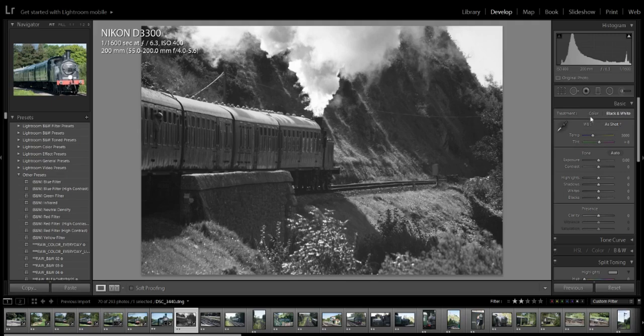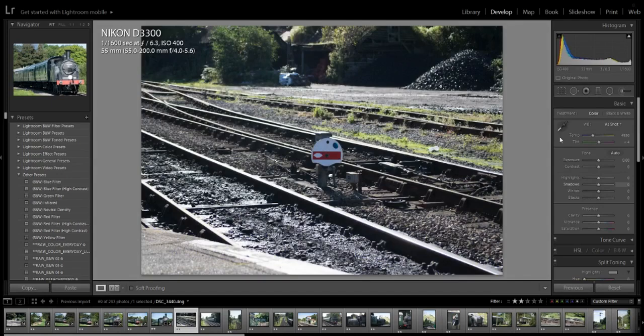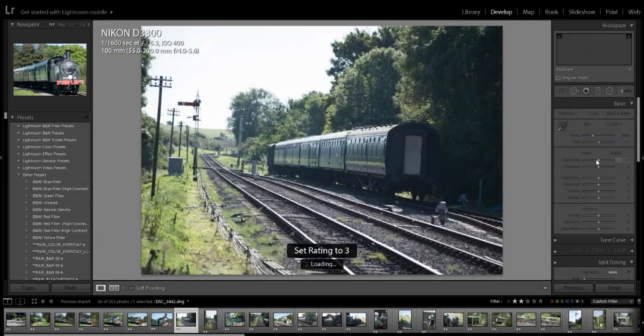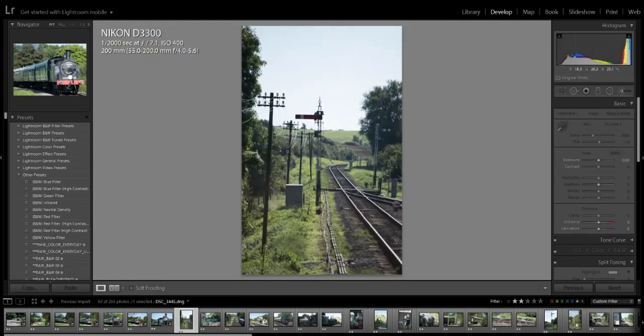I'm probably going to remove this one, I'm not a big fan of it. We got one of the normal Swanage Railway album that we have on there already. I'm going to remove this, like so. Do I like that? Not really. Like this though. We have the signal up there. I quite like it in black and white.